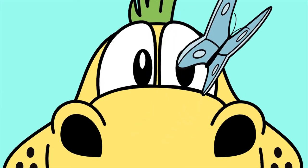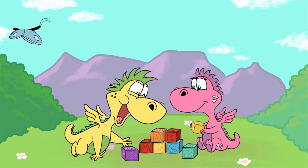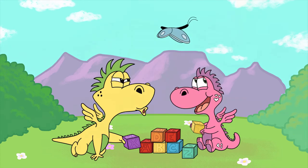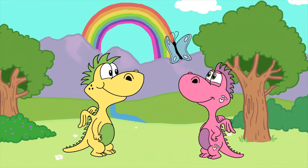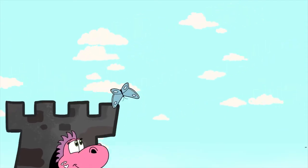Toby, Tower, and wonderful Tinka too. They're friendly dragons that would like to learn with me and you. Toby, Tower, and Tinka like to play. It's time for us to join them on their adventure today.